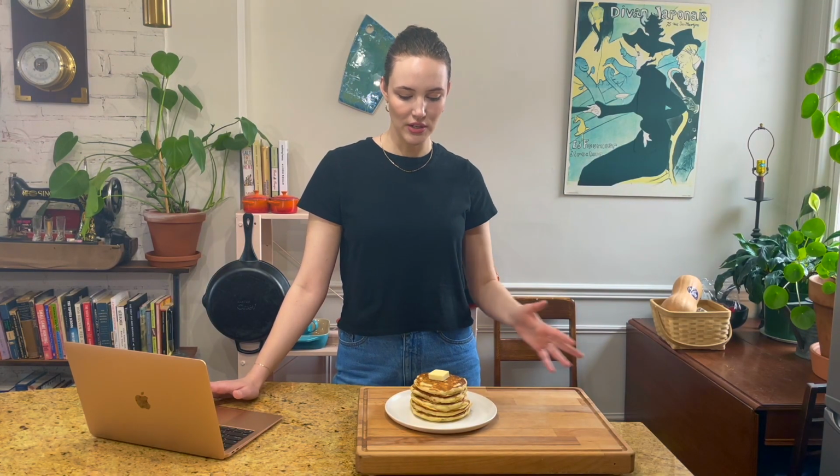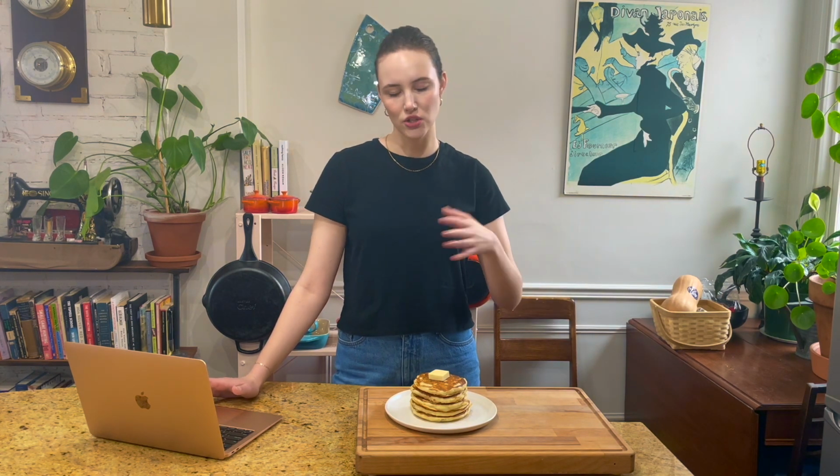This is great because you can just build on this. You can add whatever additions you like, whether those be blueberries, chocolate chips, any other kind of fruit, bananas, coconut, and it's delicious every time.